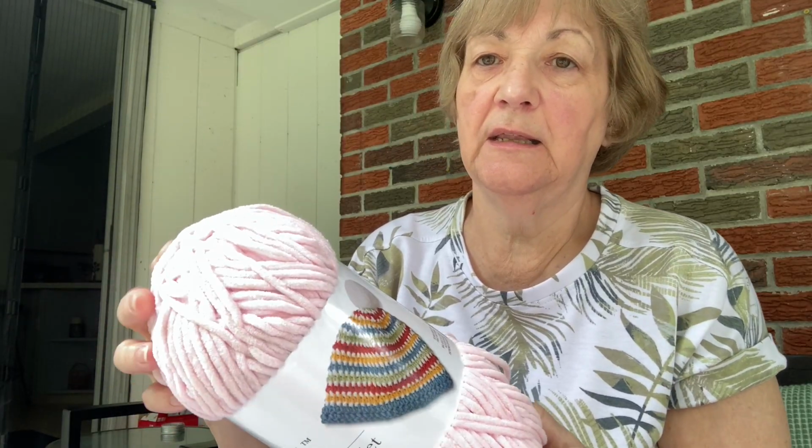So okay, then we also have here a light blue. That's the Cozy Cub. This is a Cozy Cub pink, and it's really nice. The blue does have a bit more of a shine to it, but it's not really significant, so I wouldn't worry about that. I do like the matte look yarn.